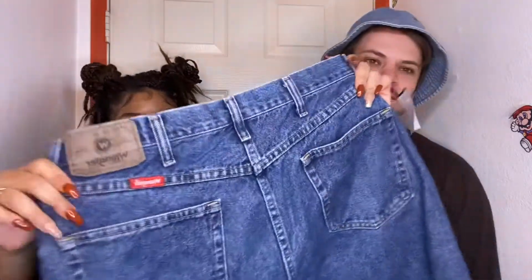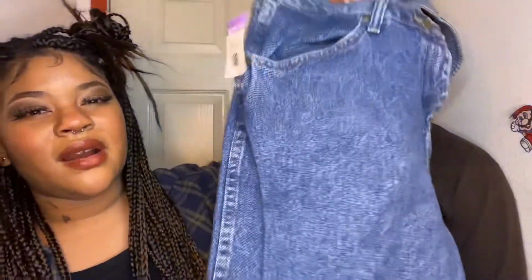All I have is two more. I got some Wrangler jeans. I know they look really wide on camera, but they're not. They don't look that wide in person. These are just dark blue jeans because I have a pair of lighter blue jeans that I really like. I always try to get 100% cotton jeans because I like the look of them.